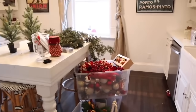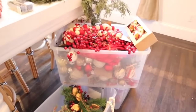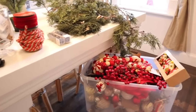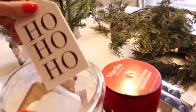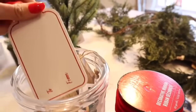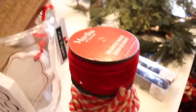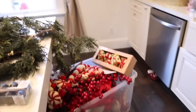So what I have kind of set up in here, I just got all the bins out that I have left over from the house. This is the second to last room, I think, I have to do in the house. And I was just kind of throwing some things up here. These are some cute little things. I actually might use these for a tablescape. They're super cute. I can't decide if I'm gonna do a tiered tray either. But I wanted to get everything laid out to see what I have to work with.